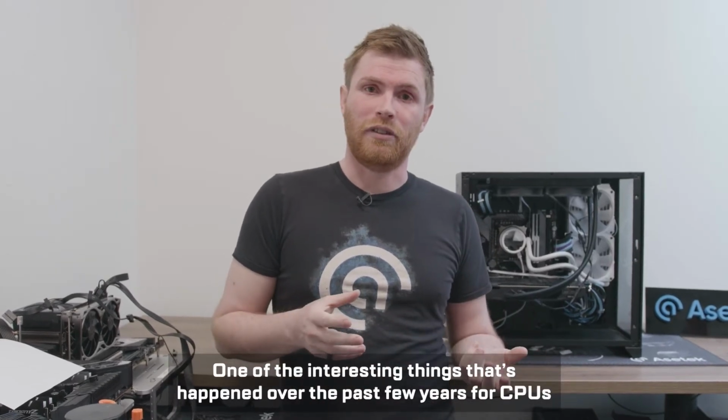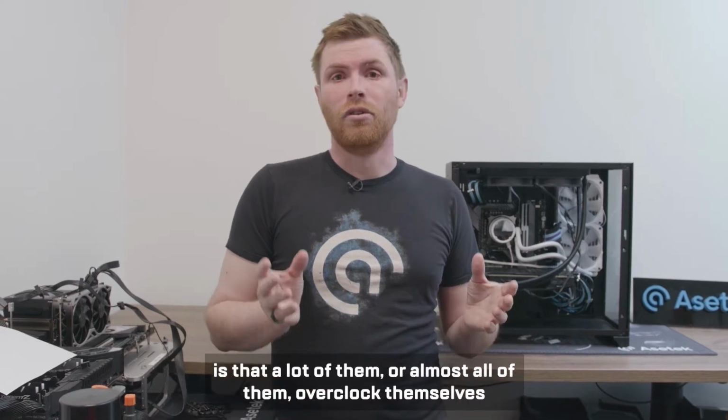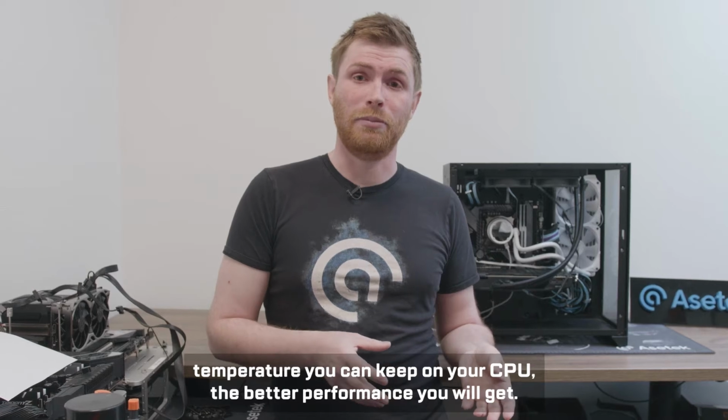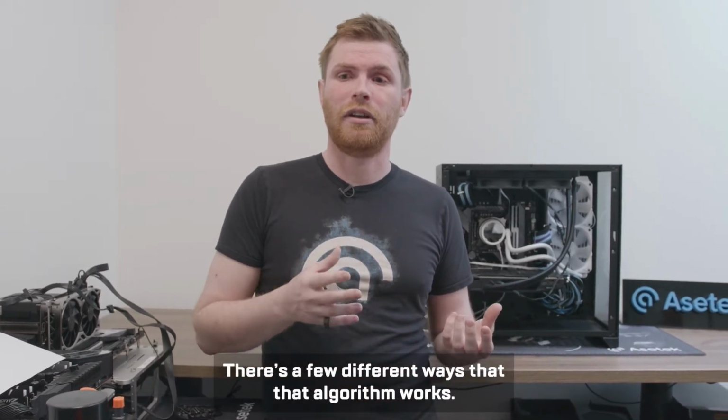One of the interesting things that's happened over the past few years for CPUs is that a lot of them, or almost all of them, overclock themselves based on temperature algorithms. That means the lower temperature you can keep on your CPU, the better performance you will get. There's a few different ways that algorithm works.